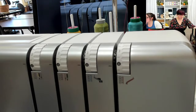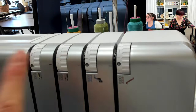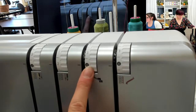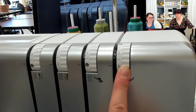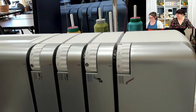So we've taken out the left needle. Your right needle we're going to set at 2. Your upper looper, which is the blue one, at 4. And your lower looper at 6. I love flatlocks. They're my absolute favorite serger stitch.